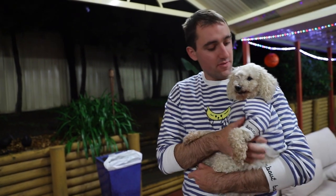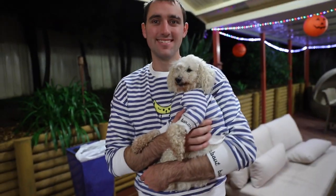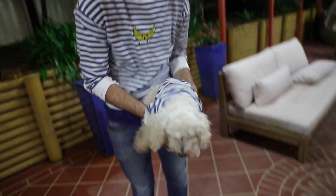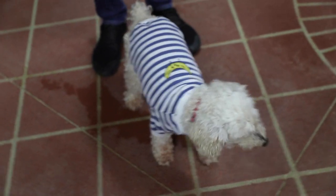Same, because I get tired after 5 minutes. Yeah, we're all getting old. Oh, you guys are so cute. I'm so happy that we found a perfect size for her. Fits perfectly. Extra large. She's a good sport putting it on, and she doesn't hate it. She likes it. She had no problem putting that on.